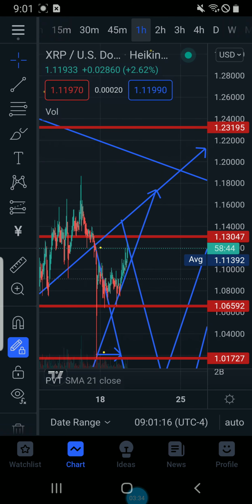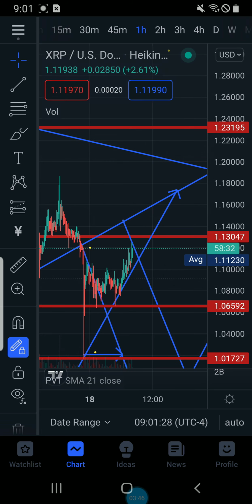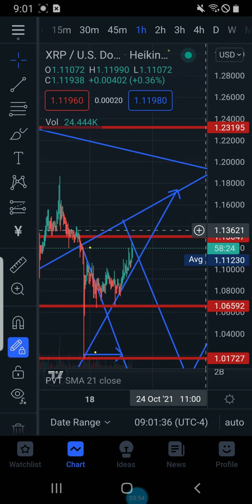We don't have any volume, so I'm looking for a pull up to 1.18 if we're going to get up there and see how we react to there. But obviously we have to break 1.13, so that would be my initial move. But like I said yesterday, when we were at 1.07, I'm looking for that move to 1.10 and then 1.13. Can we finish off this little cup and do it positively, or are we just going to get rejected?